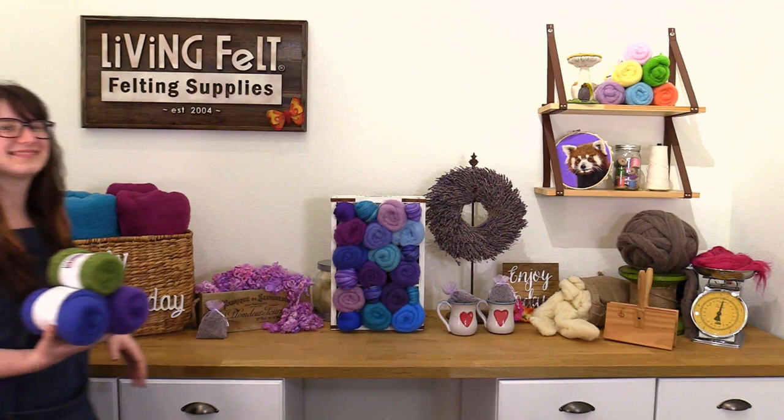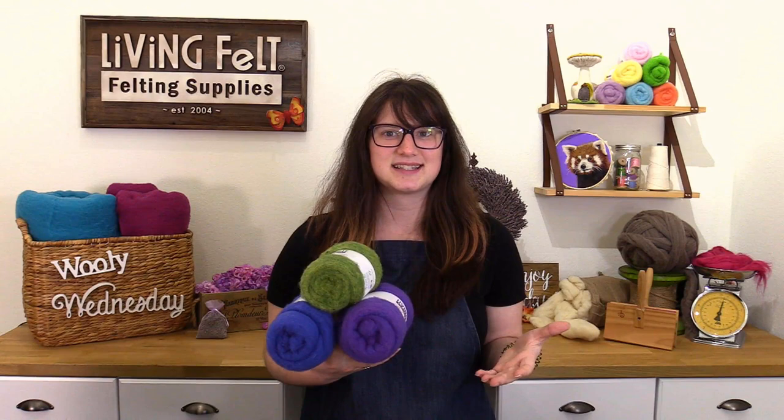Hi, friends. Today I'm here to share some colors that we'll be working with in our MC1 batting. MC1 batting is our signature line of fiber. It's a short, crimpy, medium fine fiber with a micron count of about 25. It's so smooth, even and dreamy to work with, especially for two-dimensional needle felted projects like we'll be doing today. So this color right here is MC1 Shire, MC1 Grape, and MC1 Majestic Blue.